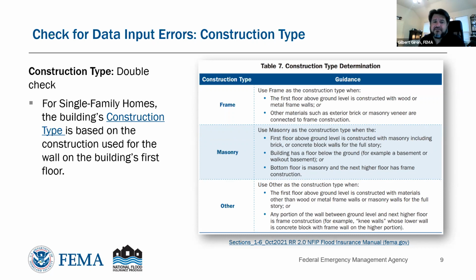Now, we know there's a lot of different construction types. So we have other. And other, unless specifically stated, is going to be the same rate as frame. So that's something that we need to watch out for, but it's up to the homeowners and the agents to self-certify this information. Next slide, please.